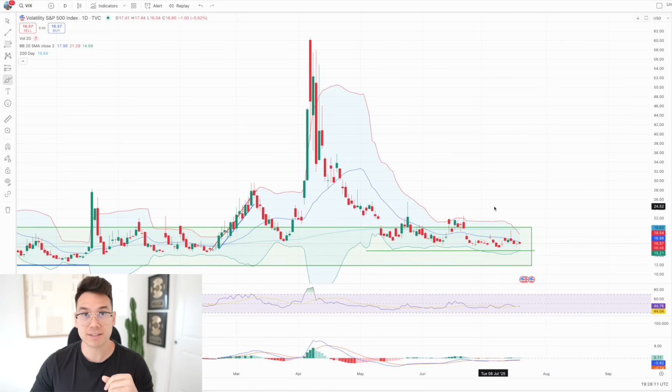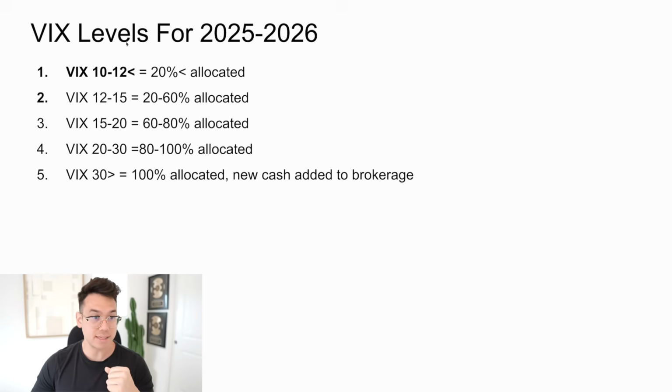Now let's take a look at the VIX cash allocation levels. As you can see, we're currently at this level, slight fear. So I could have 60 to 80% of my cash allocated, or 20 to 40% sitting in cash in my account. I currently have 10% in cash as of today. And the reason I'm so aggressive is because I do think we have a little bit more room to run before this market potentially rolls over. So I just want to be positioned for a bullish run here.